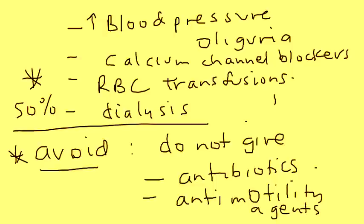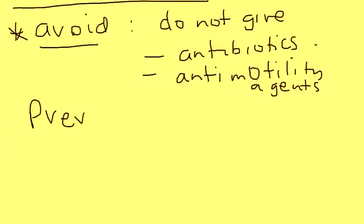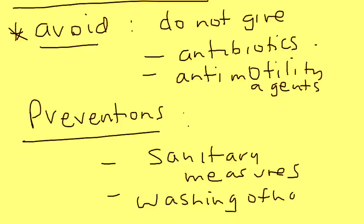All right. And finally, I want to talk a little bit about prevention. Prevention, especially in third world countries or anywhere really, it doesn't have to be just third world countries. It could be in North America as well. You have to have sanitary measures when it comes to food. You have to make sure you cook the food properly. You have to make sure that you avoid unpasteurized milk. You have to wash your hands. It sounds like a simple thing, but it really prevents a lot of these food-related, water-related illnesses.